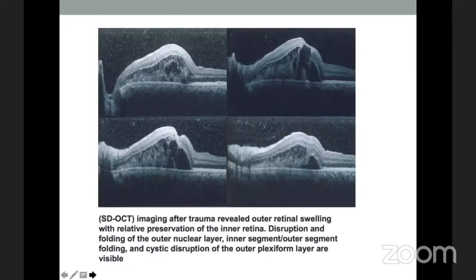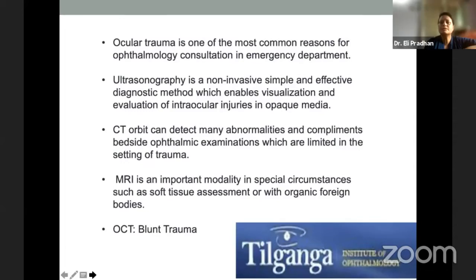So to conclude, ocular trauma is one of the most common reasons for ophthalmic consultation. Ultrasound is non-invasive and can be used for bedside ophthalmic examination. CT can detect many orbital injuries when bedside examination is limited, and MRI is an important modality in specific circumstances.